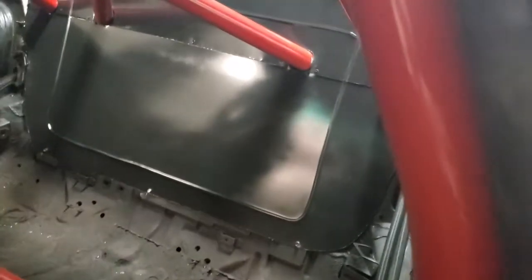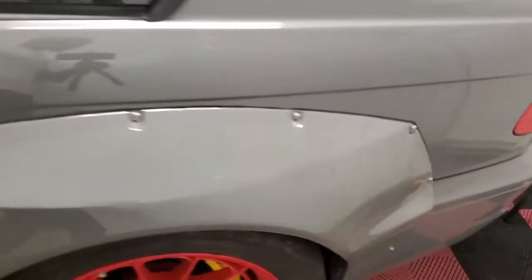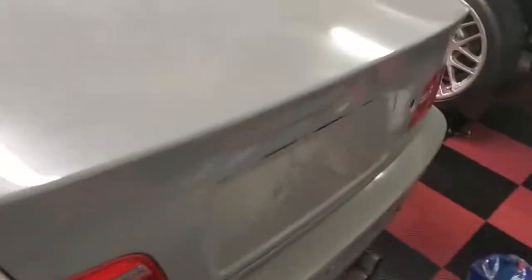As you guys can see, the whole block off, the entire block off for the fuel cell. This in the trunk. That's actually one of the baddest parts about this car.